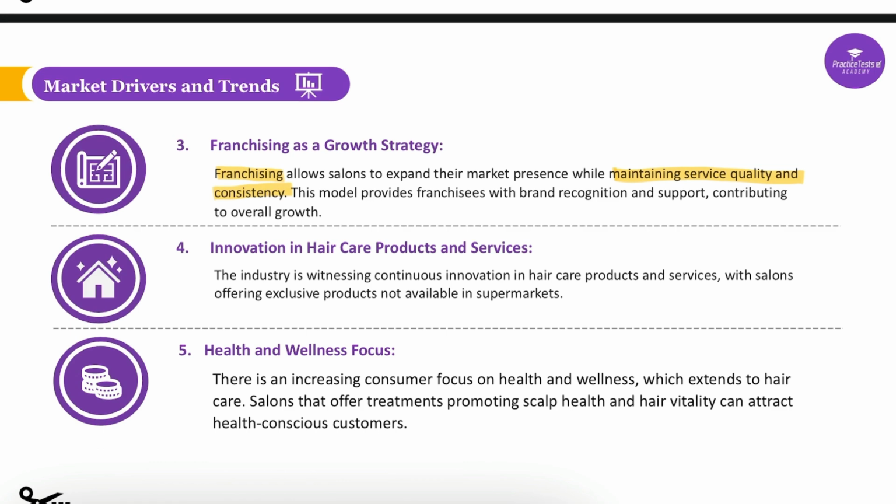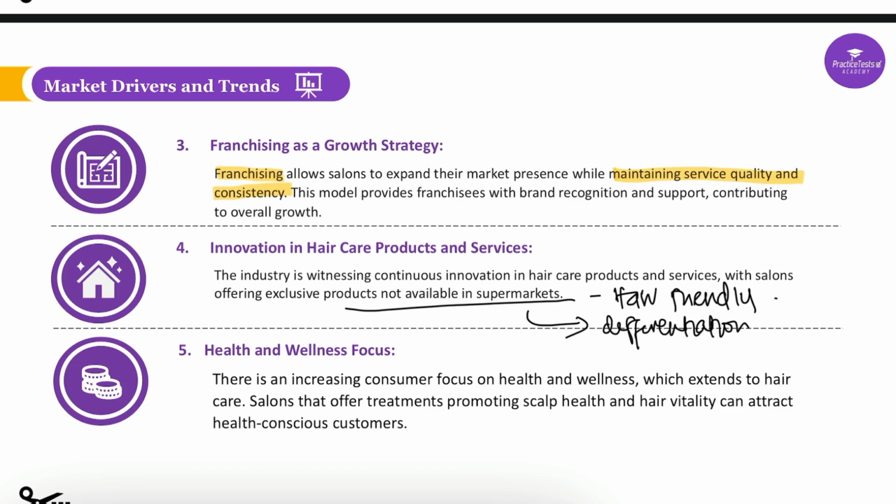The next market trend is innovation in hair care products. So continuous advancement of products that are hair friendly, that help promote healthy growth of hair, and also products that are not available in supermarkets. So there has to be a sense of differentiation between what you can get at a supermarket and what you can get at a salon.